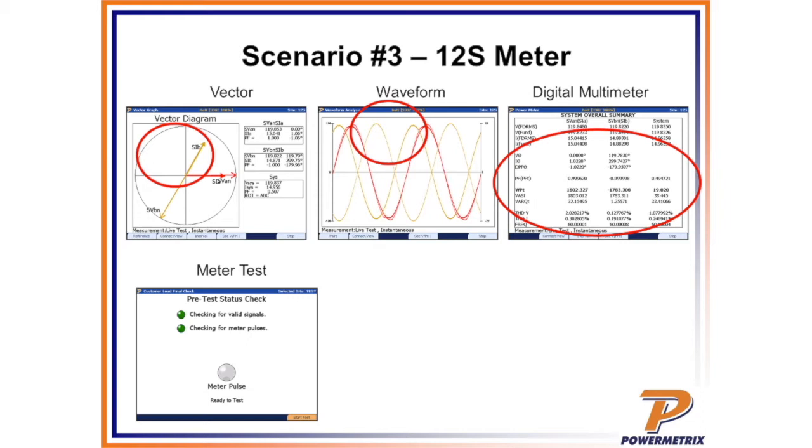First thing, something doesn't look right on my phase B current. Looking at the waveform, I've got a really wide phase problem, and notice here's my phase A column, I've got positive watts, but phase B I've got negative watts. Effectively what that does, I'm canceling out my kW, and therefore if I have no watts, my meter's not going to turn and I'm not going to test, right?